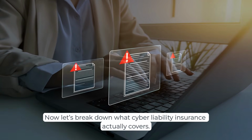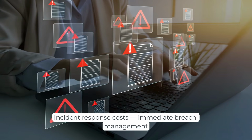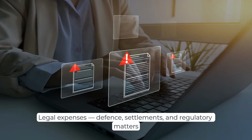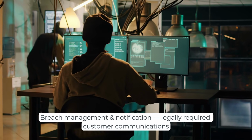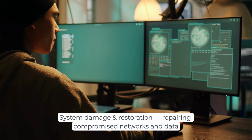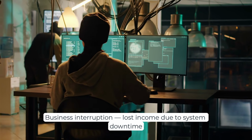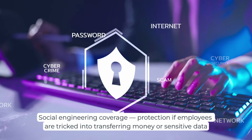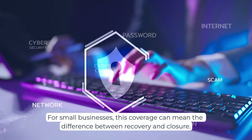Now let's break down what cyber liability insurance actually covers. Primary coverages: incident response costs, immediate breach management, legal expenses, defense, settlements, and regulatory matters, forensic investigations, determining how the breach occurred, breach management and notification, legally required customer communications, system damage and restoration, repairing compromised networks and data, business interruption, lost income due to system downtime. Optional coverage: social engineering coverage. Protection if employees are tricked into transferring money or sensitive data. For small businesses, this coverage can mean the difference between recovery and closure.